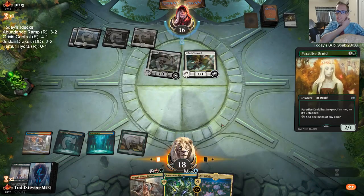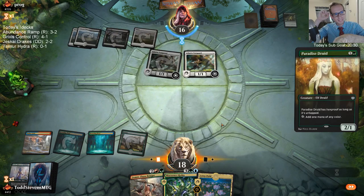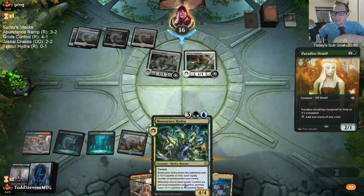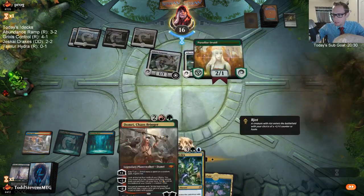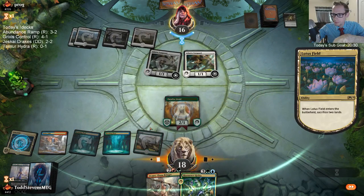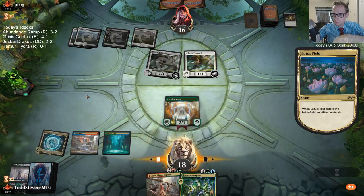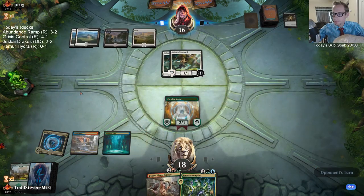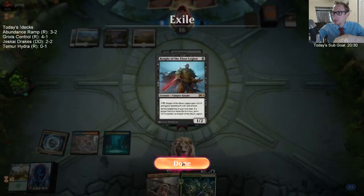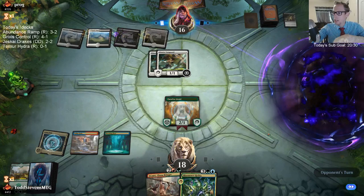All right, so we've got to slow down a little bit here. Yeah, the Lotus Field last turn. Been a little better. I'm not expecting the vampire deck to have just a ton of removal, so hopefully this Bioessence Hydra doesn't get killed. Or next turn I can just play Hydra. Ugh.